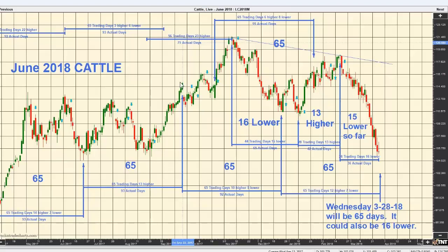Now, Mark's specialization is in the traditional commodities probably more than anything else. He works with a number of individuals, helping them hedge their actual crops, so corn, wheat, soybeans, live cattle, feeder cattle, these types of products. And he's very much into timing.